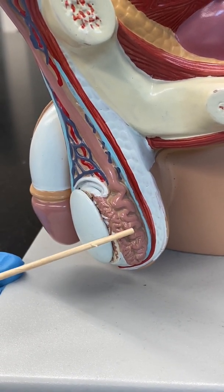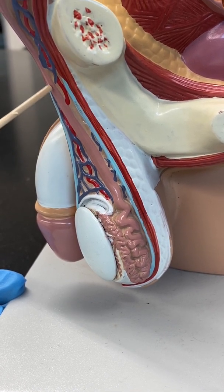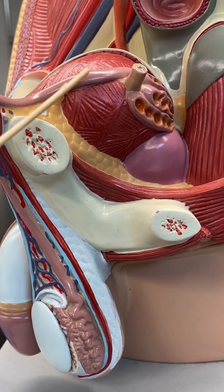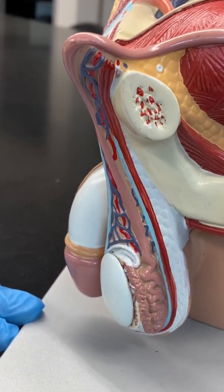There is a tube that comes off of the epididymis that is going to carry the sperm out of the body. So this tube, you can track it down. It goes up here, goes around the urinary bladder right here. This tube is called the vas deferens or ductus deferens.